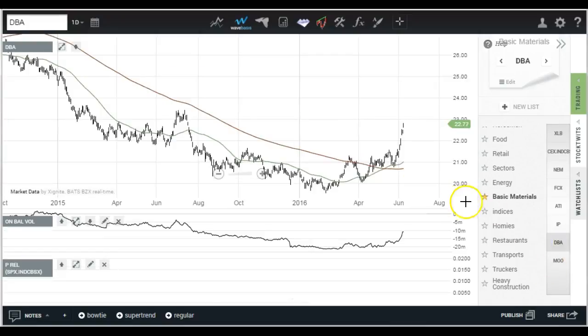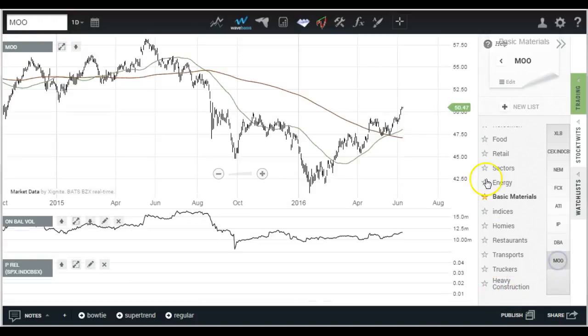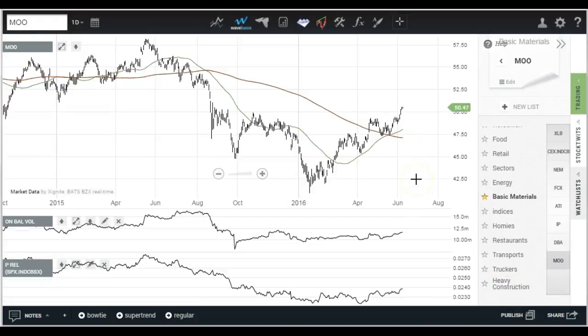And check out this. This is the DBA ETF. It's an agricultural ETF. Look at the change here. Quite a breakout, quite a strong move. Indicators also agree. And finally, the MOO, or the agribusiness ETF, also quite strong with a breakout.